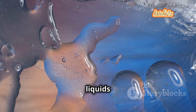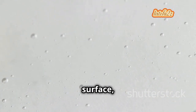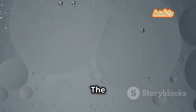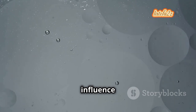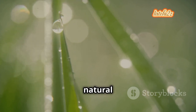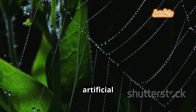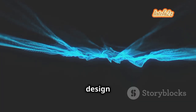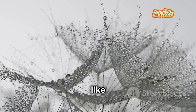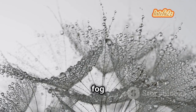This force allows liquids to form droplets and resist external forces. When water vapor condenses on a surface, the water molecules are attracted to each other, forming tiny droplets. The shape and properties of the surface can influence the size and shape of these droplets. In the case of dew, the cool surfaces are natural elements like leaves and grass. For fog collection, we provide artificial surfaces like mesh nets. The design and material of these nets are carefully chosen to maximize water collection. Factors like mesh size, filament type, and the presence of any coatings can affect the efficiency of fog collectors.